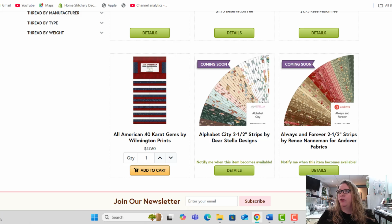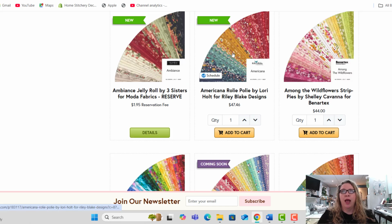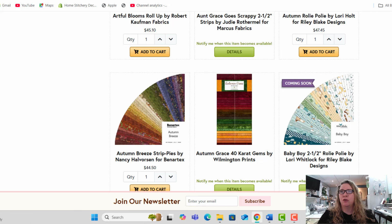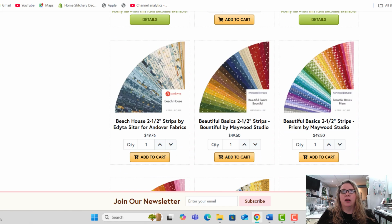And then if you keep scrolling down, it's not always like you have to reserve it. They do have things available as well. So check out this Americana Roly-Poly by Lori Holt. And so that might actually be 24 strips. You'd have to check. Make sure you check before you order. And they just have so many. Oh, here's another one. Now I'm just shopping for myself. Okay, on with the video.